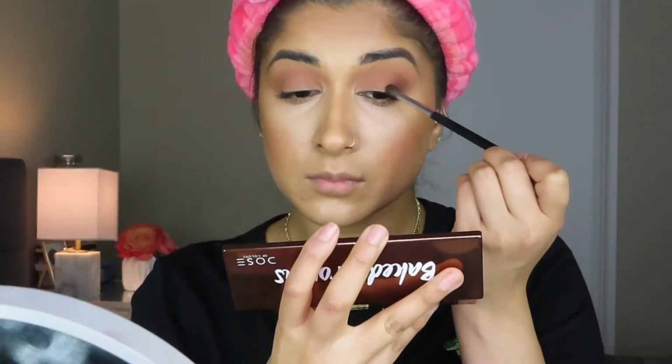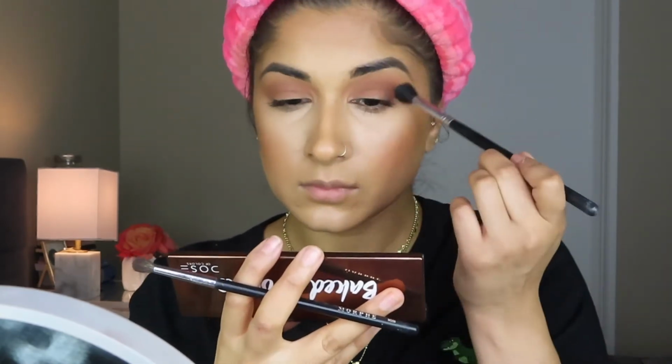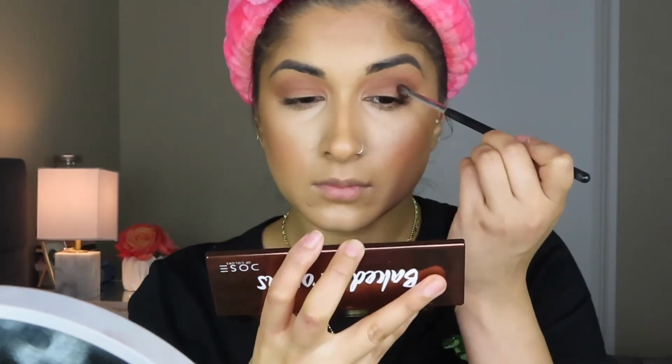Like I mentioned, I was just taking every single color in this palette. They're all pretty similar, so I was just starting with the lighter shades and then building it up, taking the darker shades to define my crease and outer corners even more, and then going in between each step with a clean brush to further blend it out.